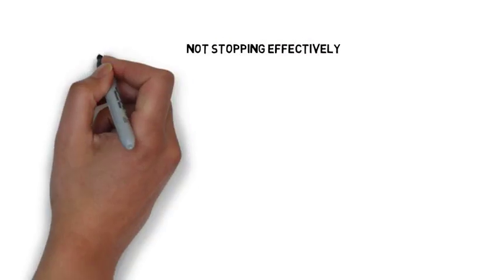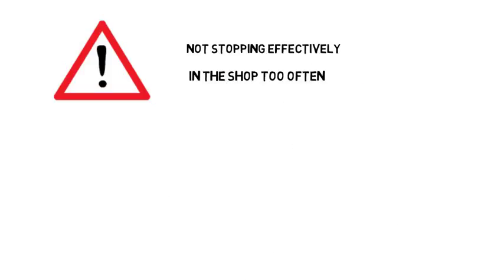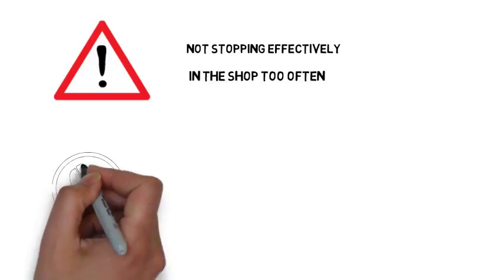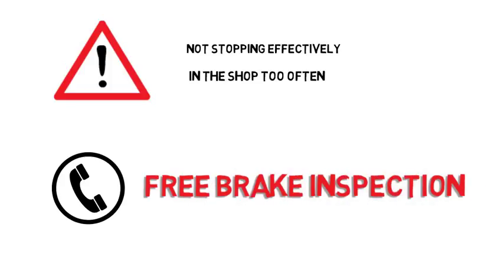If your vehicle is not stopping effectively, showing any warning signs, or seems to be in the shop too often getting service, we hope you'll give us a call and let us give you a free brake inspection to find out exactly what's going on with your brakes at no cost to you.